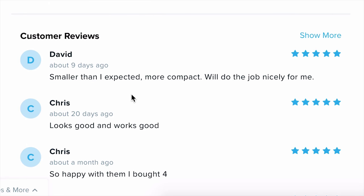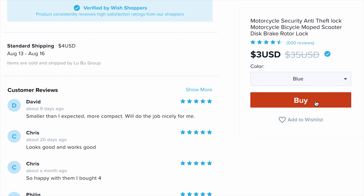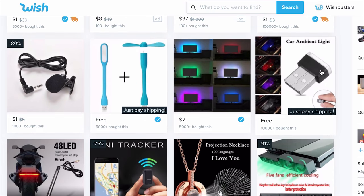Smaller than expected, more compact, will do the job nicely for me. That doesn't sound good for me at all. So happy with them, I bought 4. All right, everyone seems pretty enthusiastic but me, so I'm gonna go with blue. We're gonna hit buy. We got 9 things in the cart. We just need one more thing. One more, oh, that's just real dumb.